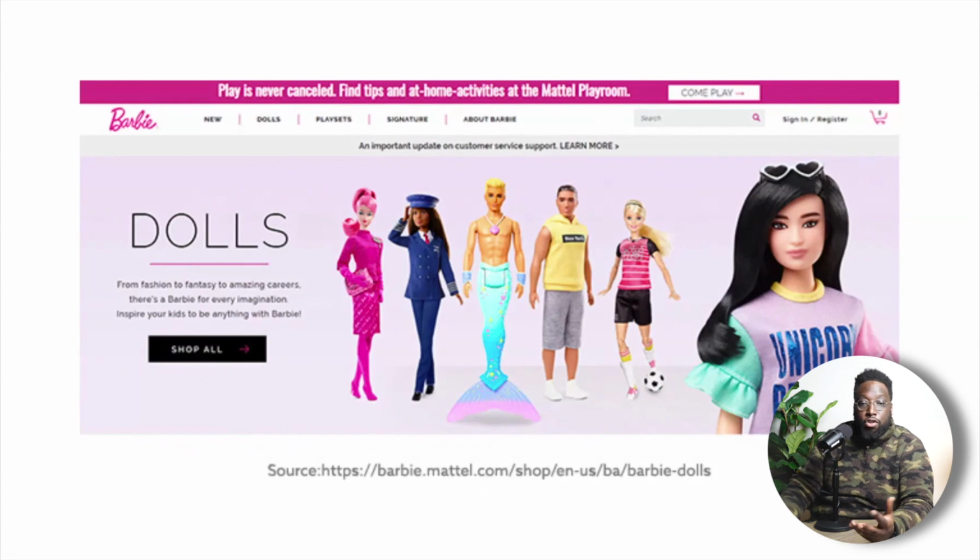And so I've chosen to use Barbie. Barbie uses pink because obviously the dolls are a very feminine type toy, but they're also very playful. So you can see how Barbie uses pink in that as well.